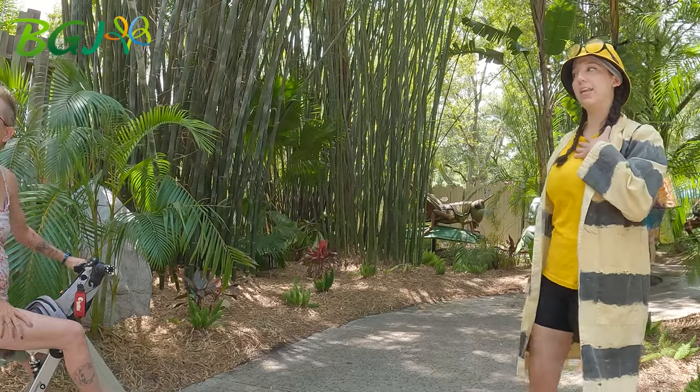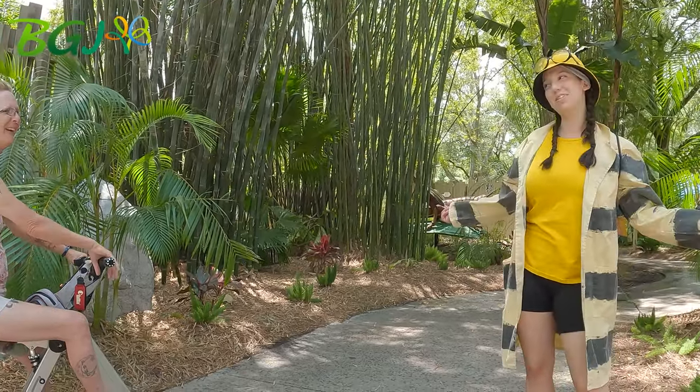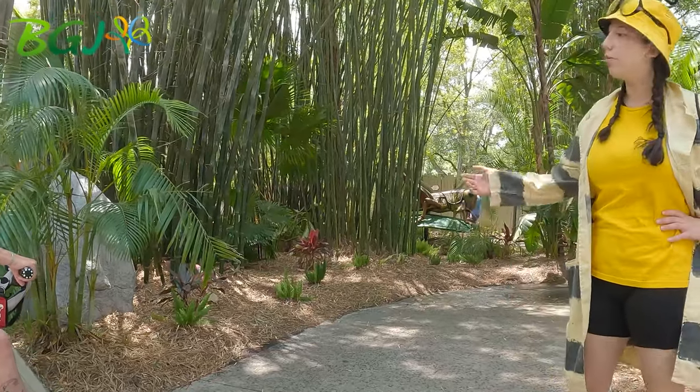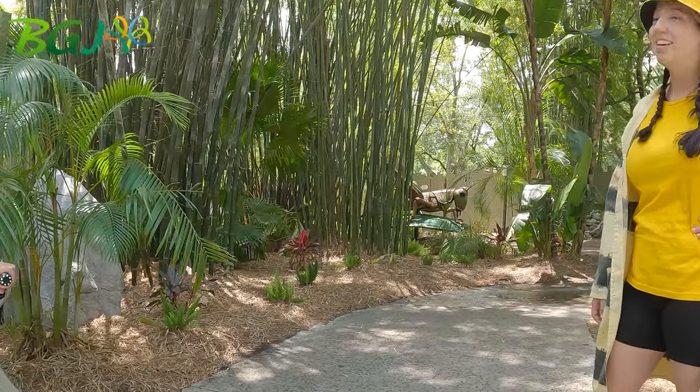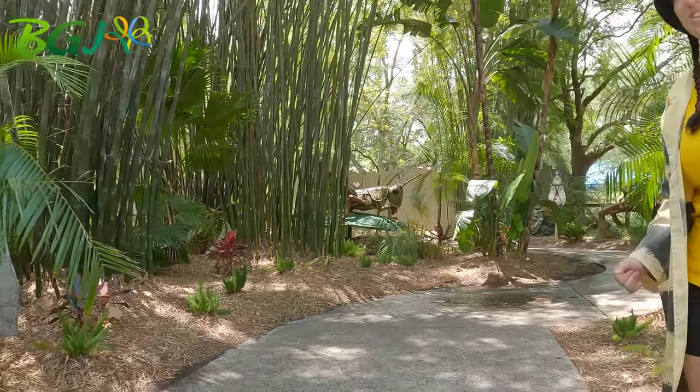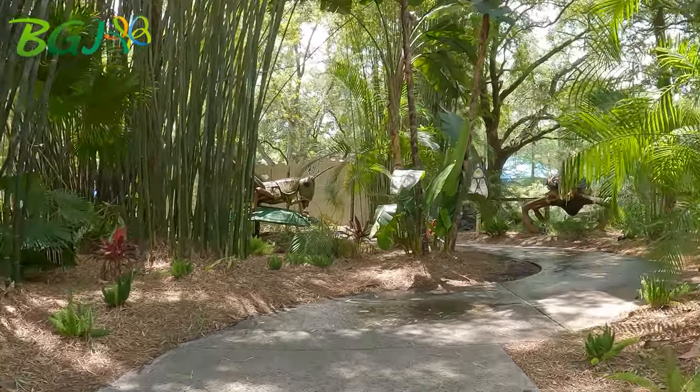Oh, I just can't get enough of them. My favorite, though, is the bumblebee. I don't know if you can tell or not. They're just my favorite. They're so great for the environment, aren't they? Yeah. Well, I hope y'all have so much fun. Have a bugtastic day. Enjoy the rest of Bugtopia. Thank you so much.